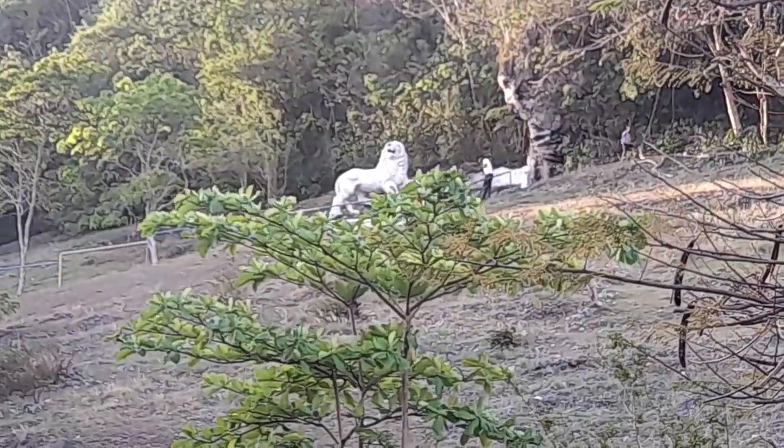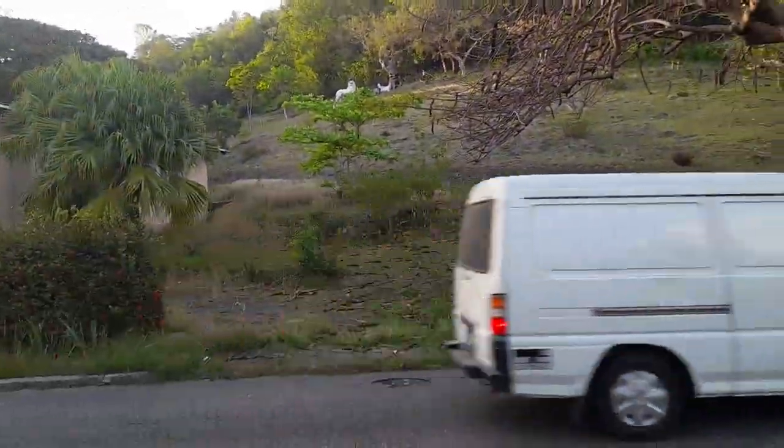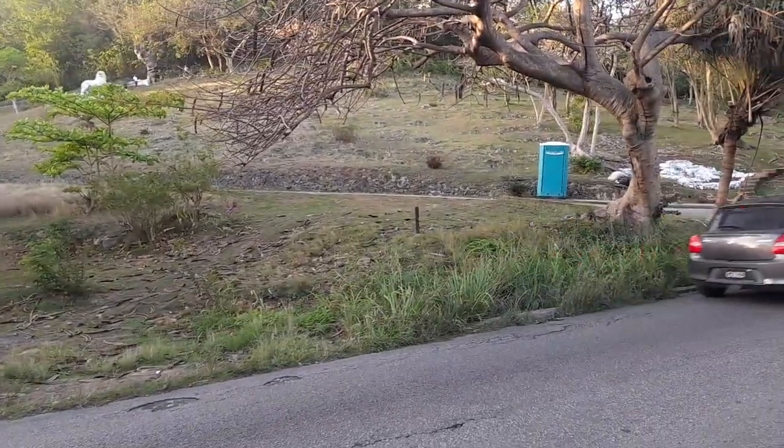Here at Gun Hill in St. George. To me, it is a beautiful sight to behold, especially when looking from the hillside.